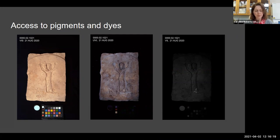We're seeing that the people of Terenouthis had access to a wide range of pigments and dyes, which may point to an expansion of materials and goods available under Roman rule, as compared to what was available previously to regular people.